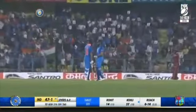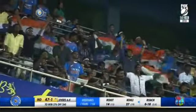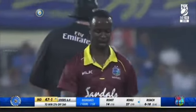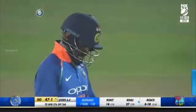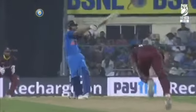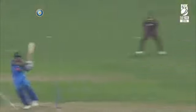That's a brilliant shot. How good was that? Just pulling that one into the ground. Absolutely safe. Absolutely gorgeous. How good are those wrists? That bounced quite a bit. He had to keep it down. Look at those wrists rolling. Beautiful. Was in complete control of that.